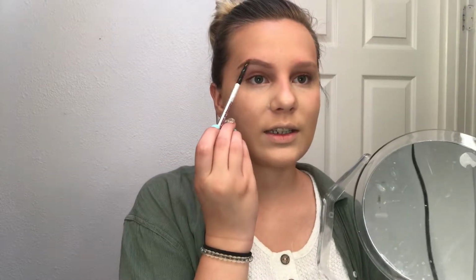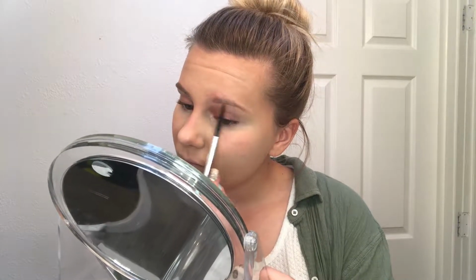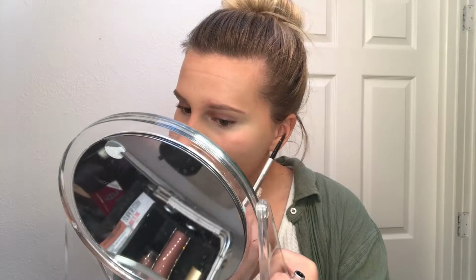So that's the difference between one that I just did, this one, and one that I haven't colored in yet. So this thing is amazing and I love it. And now I'm just gonna finish that off with some Benefit Gimme Brow Plus. All right, eyebrows are ready.